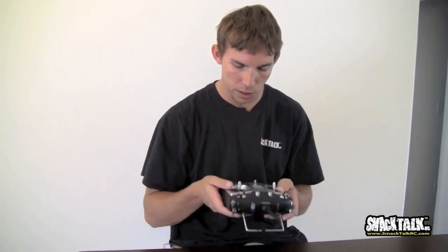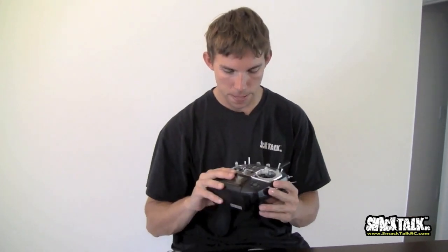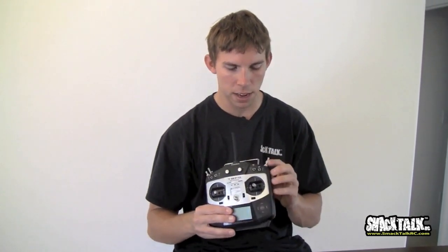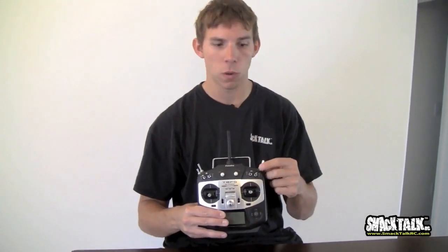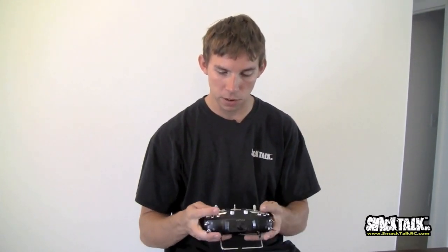So once again, really good feel in the hands, nice and balanced. The switches are far enough away that it's not a problem for me. Now the one thing I don't like about it is that the throttle hold position is a 3-position switch. You can program it so that all the way back is non-hold and all the way up is hold, or hold can be in the middle and up. Once again, it's just a different way of doing it. But everything else I really like.